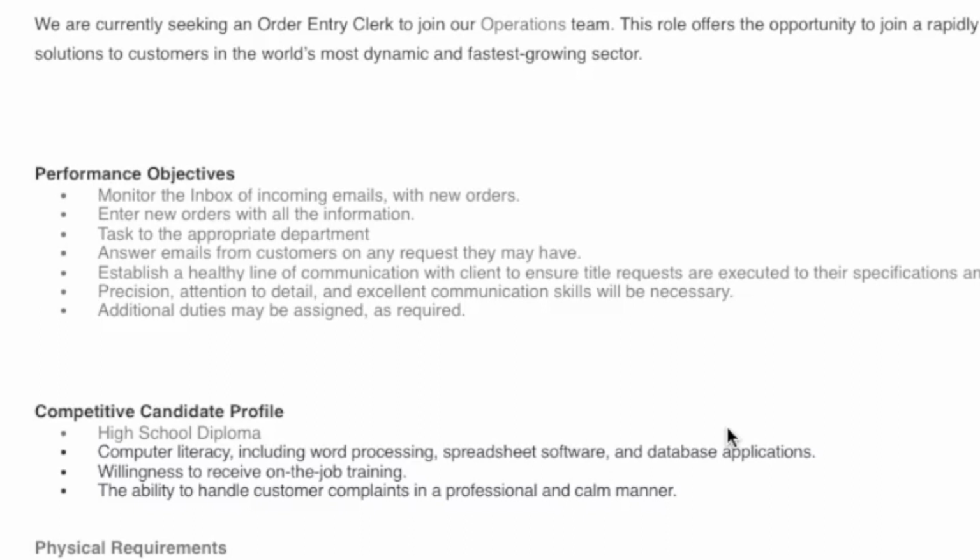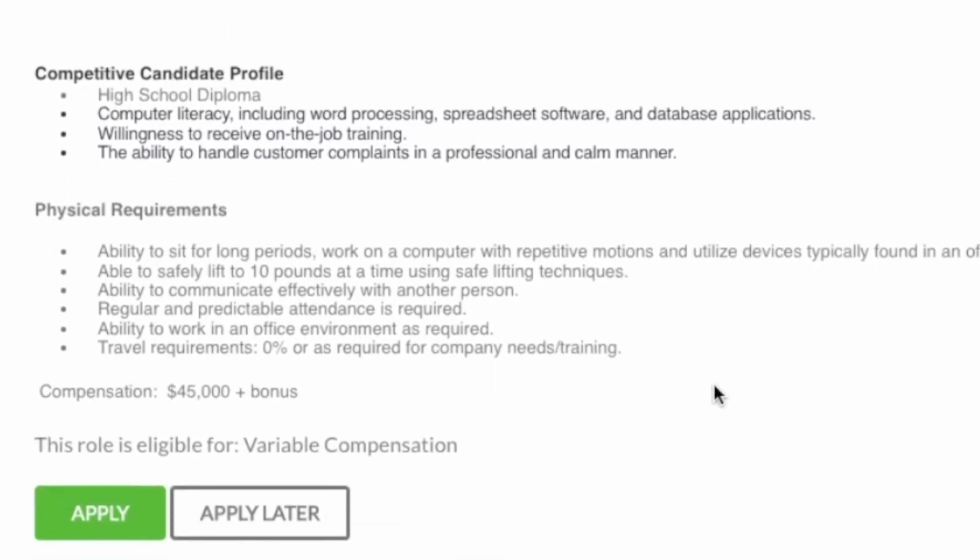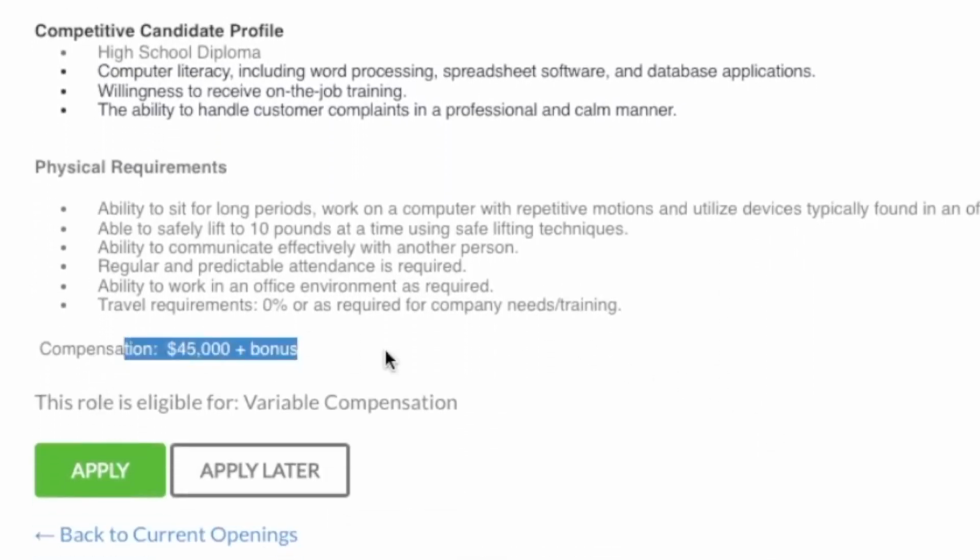So this is going to require great communication skills, great attention to detail. Above that, they are looking for somebody who has a high school diploma, no college degree, someone who is computer literate. You can use a computer and use like Microsoft Office, Excel, things like that. Someone who is willing to receive on-the-job training and has the ability to handle customer complaints in a professional and calm manner. That's it. No actual prior work experience is required, just that you have the knowledge to use a computer and you're willing to accept training. Now, pay for this position is $45,000 a year, and it does say they're open to bonuses as well.